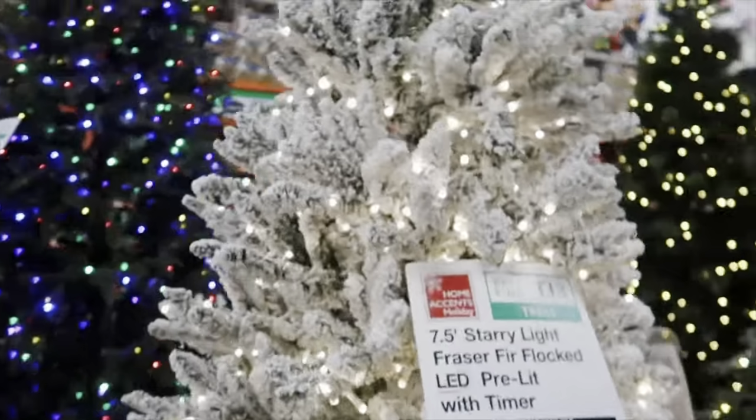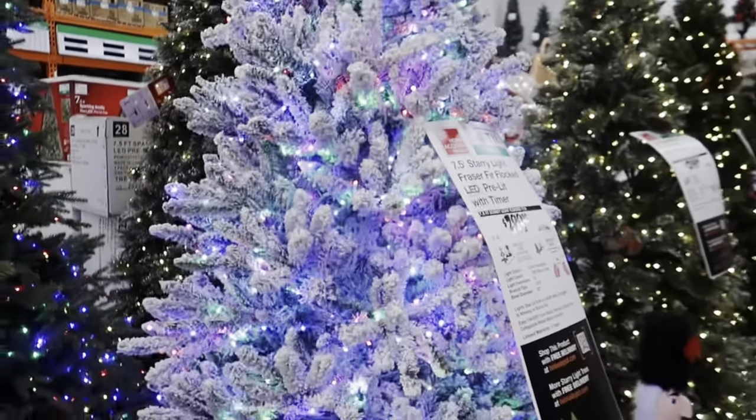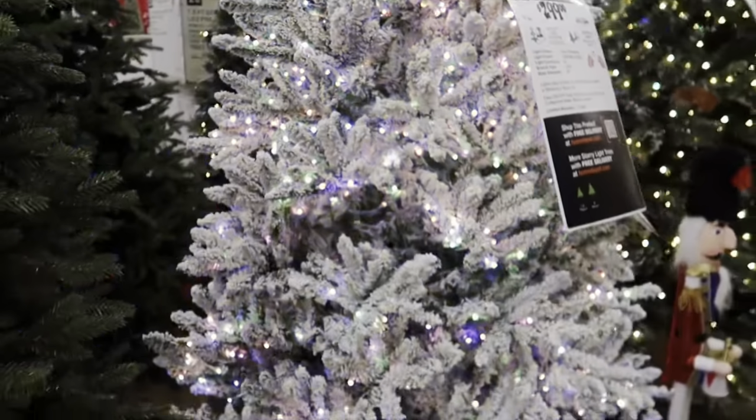Okay, Lifestyle Lovers, so I ran to Home Depot. I want to show you guys the tree. It's a 7.5-foot tree because my ceilings are 8-foot, and it is pre-lit. So you can do the colorful bulbs or the white bulbs. So this is how it looks with the colorful bulbs, which I probably won't use.